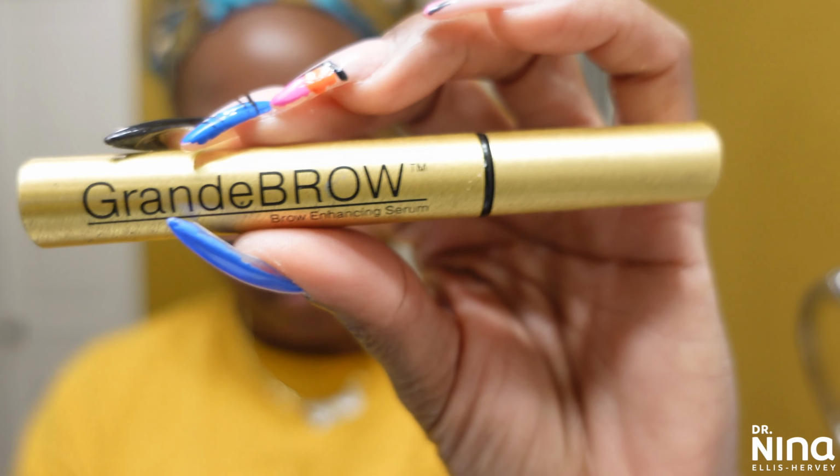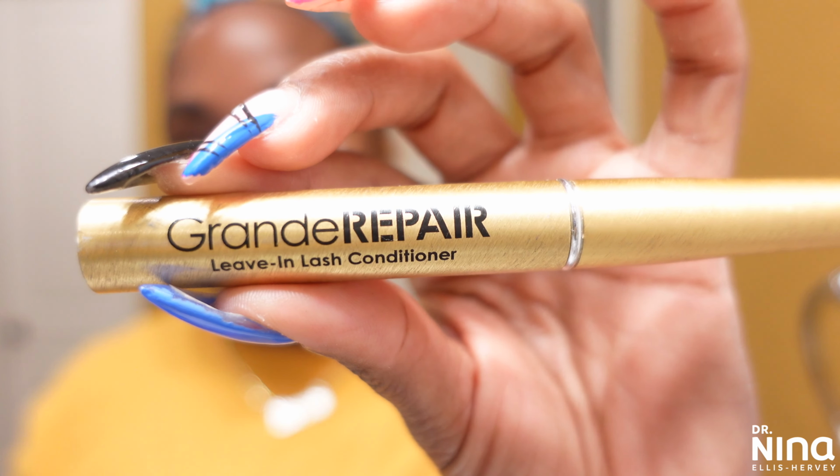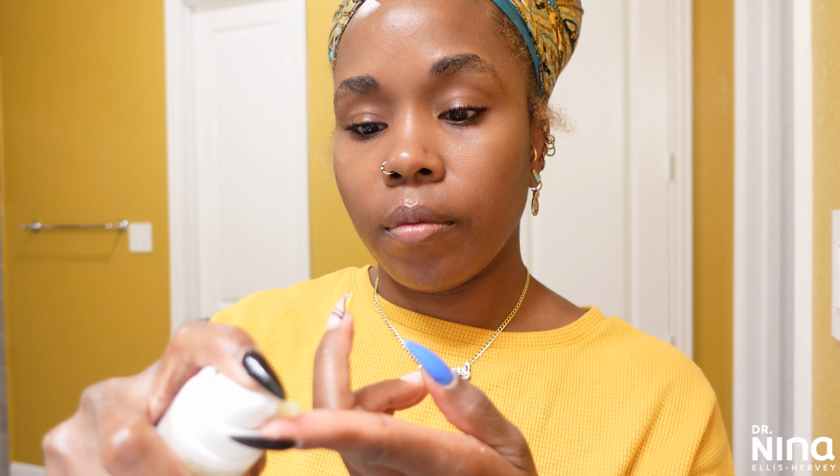And so after that, I go in with my Grand Brow, and that Grand Brow is just everything. Y'all ask me how I'm keeping my brows and my eyelashes so nicely as I age, and I really do love this stuff. I've been using it for years. You can check my videos, and it's just great.